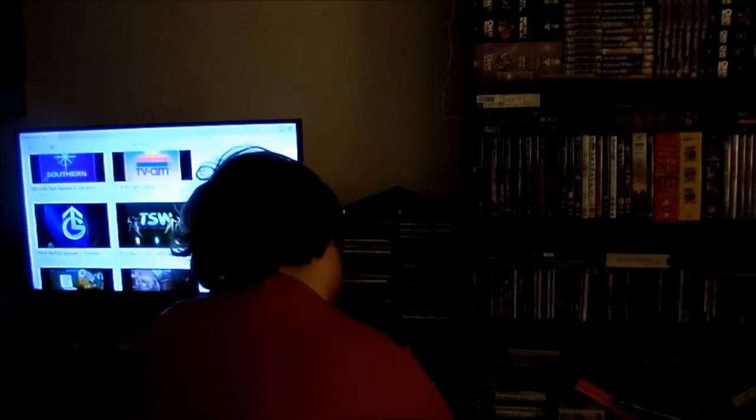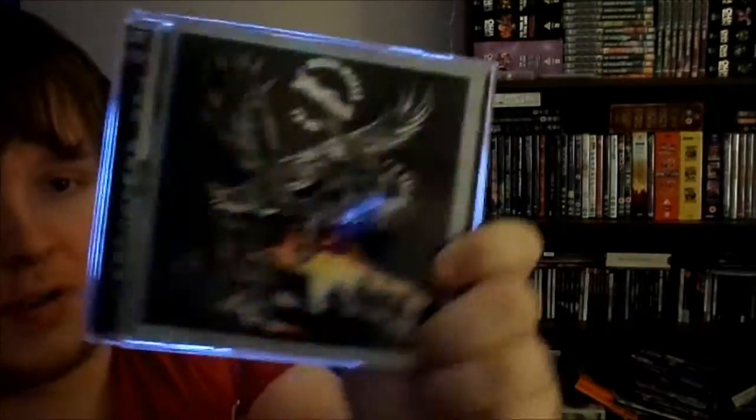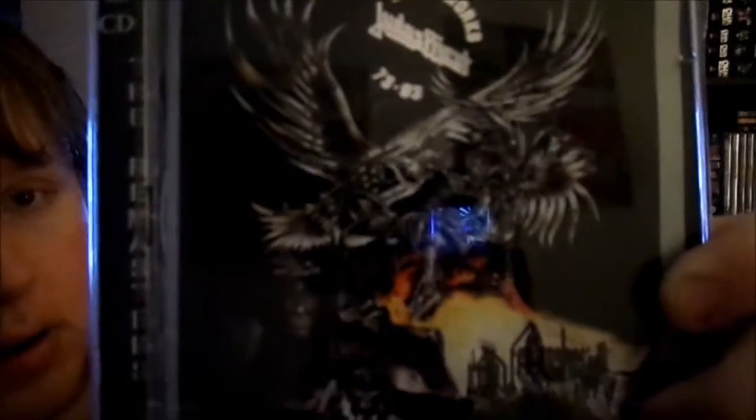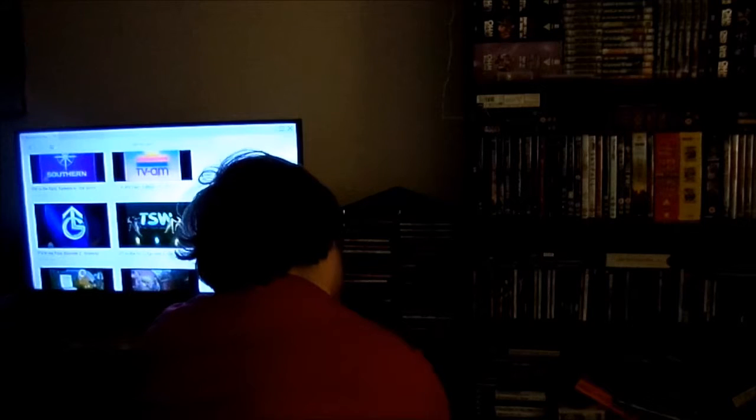Got a 1993 compilation album, Metalworks, which features some of their symbols, many of the classic symbols from their albums, if you look at the cover closely. Yep. Great compilation, by the way.